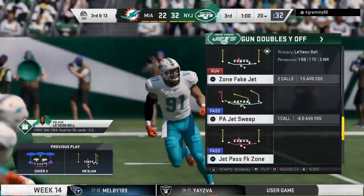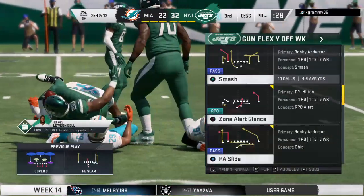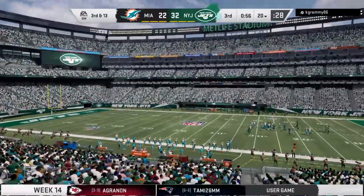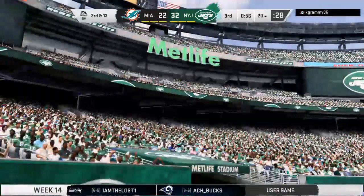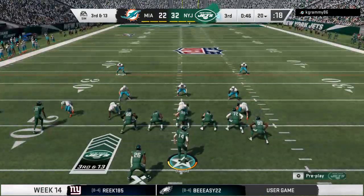Sometimes with the running game, you've just got to stick with it. Look, it's the 3rd quarter, no time to panic. But that also doesn't mean you just do it the same way you've been doing it the entire ball game. Maybe change up some blocking assignments or run a few different plays, but stay with the overall essence of the running game. The Dolphins bring on an extra defensive back on 3rd down.